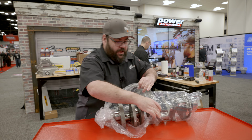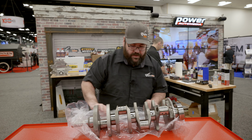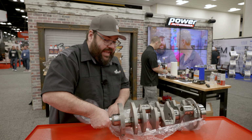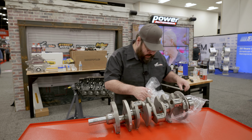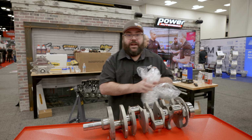So as you can see, LME has balanced this with our rods and pistons. And it looks like it took a little bit of weight. But this is a Cali's Comp Star line. So it's forged steel, but still not super expensive. But more than enough for us to handle 1,200 horsepower.